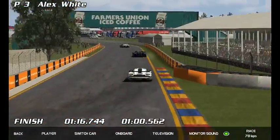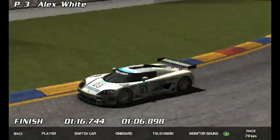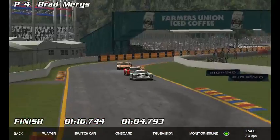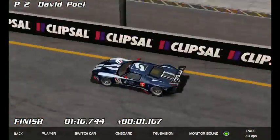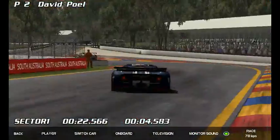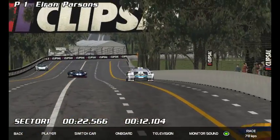Yep, it looks like Alex may have found the wall, as the right side of his car seems to be sporting a new design. Well, he left a little paint there, but he is now at a 2.5-second disadvantage to Parsons. I thought it was only a matter of time until Parsons got by him, but Parsons is now a man on a tear. He's got a 1.5-second gap on Mr. Poole.